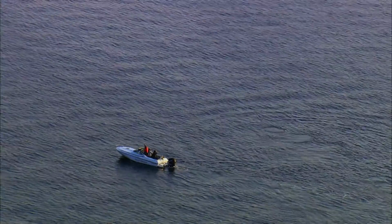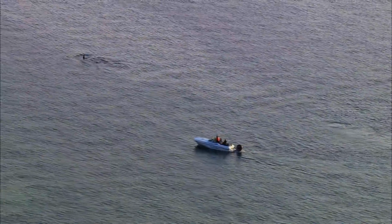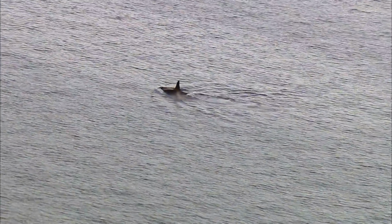So when you're there, you're almost guaranteed to see a seal. Often you can hear the sea lions barking. If you're lucky, you'll see dolphins or killer whales jumping. It gives people that really sacred experience.